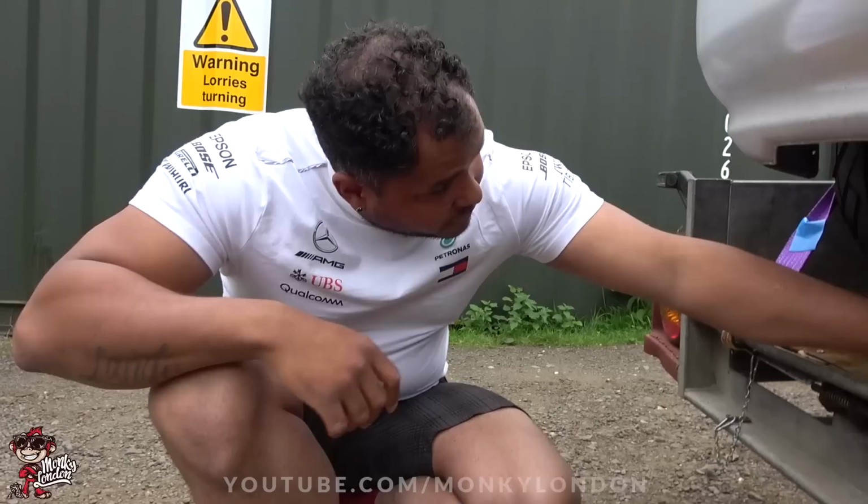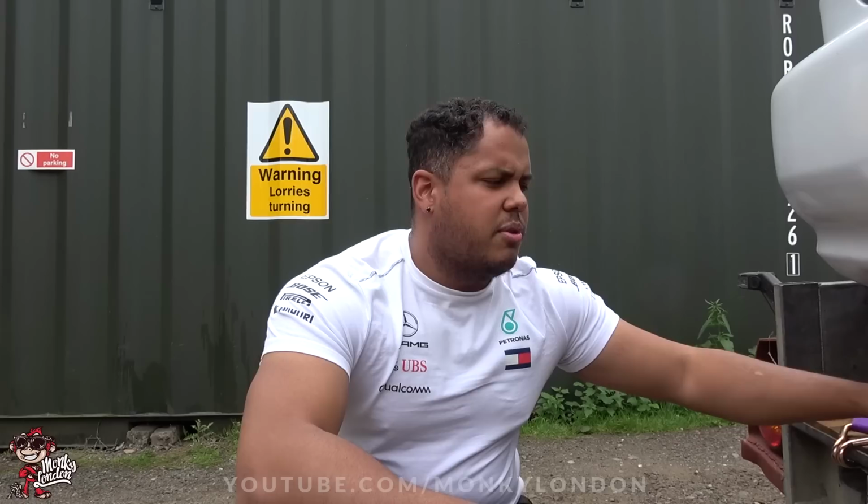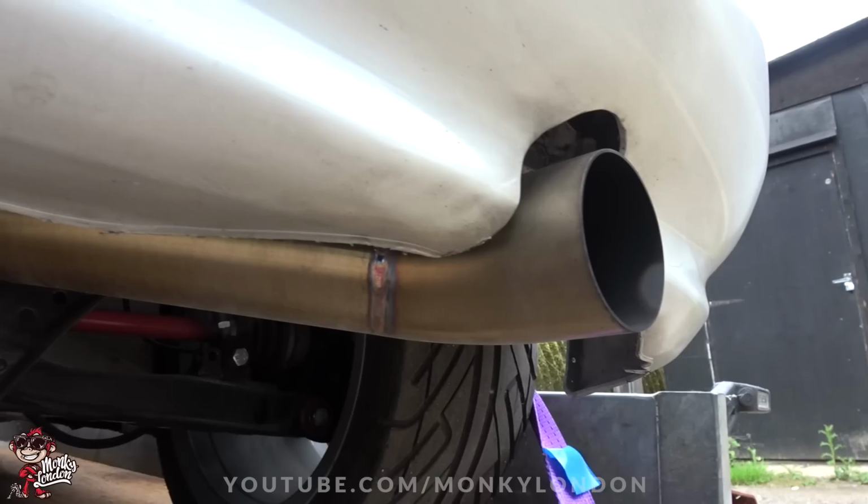You can't see it, but under there we've got a custom prop shaft, which is mated to the back of a BMW gearbox. Okay, ZF box? I think it's the ZF, yeah. I can't remember, it's a 320 diesel five-speed gearbox. And obviously all the exhaust system is custom. Everything really has been kind of in-house.